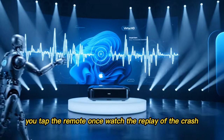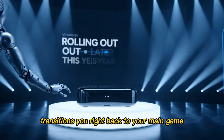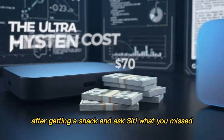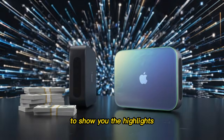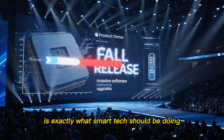You tap the remote once, watch the replay of the crash, and it seamlessly transitions you right back to your main game. You could literally walk into the room after getting a snack and ask Siri what you missed, and it scrubbed through all 4 live feeds instantly to show you the highlights. That seamless integration is exactly what smart tech should be doing.